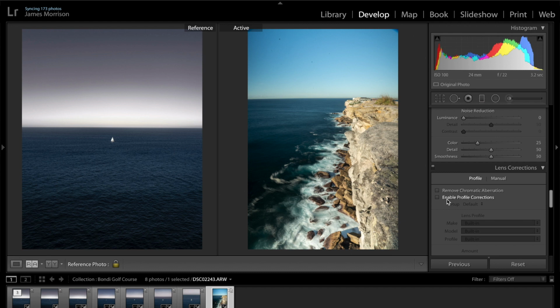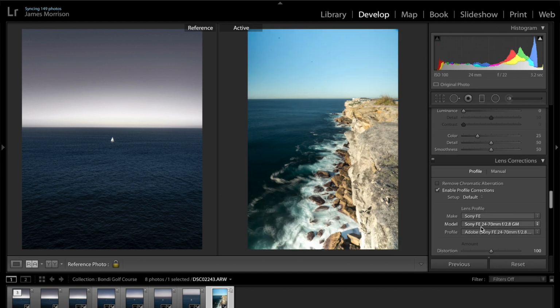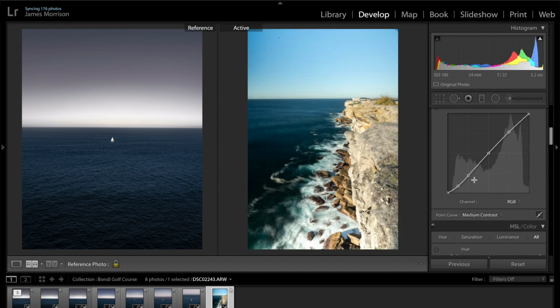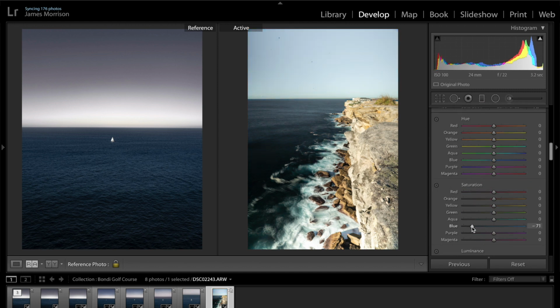Before we do anything else, you always want to enable profile corrections because that actually corrects for the lens that you're shooting on. And I'm shooting on a Sony 24-70, so it corrects the vignetting and it also takes that slight bulge away out of the photo. Back to the tone curve, so I usually put a medium contrast on there. Brings a bit more depth and darkness into the shadows, makes the saturation go up a little bit. And then what I'll do is I'll desaturate the blues, suck out all of that color.